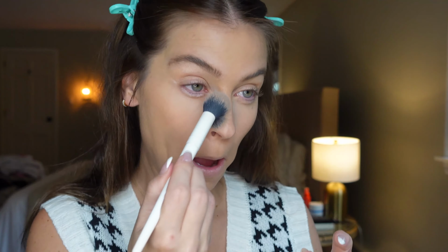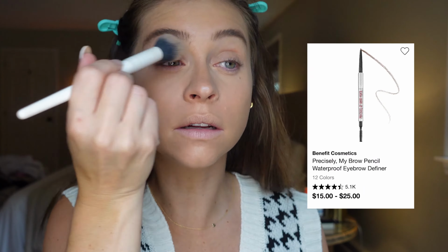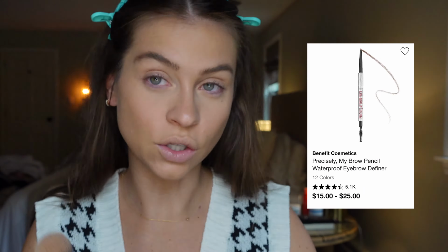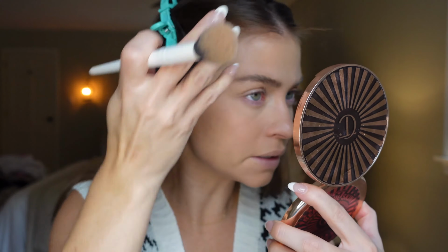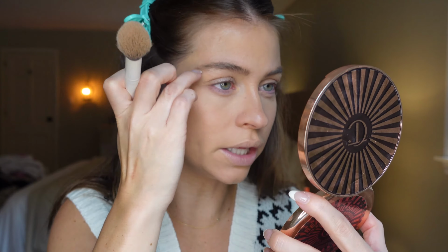Oh God, I'm so mad at myself. We're gonna make it work though. We're gonna make this work. Okay, I just went over the scary bald parts of my eyebrows with my Benefit precisely my brow pencil. I don't recommend doing your brows that way because things can get out of hand with the pencil and the gel. It's not my recommendation. Anyway, we're good now, it's fine, it's fine.